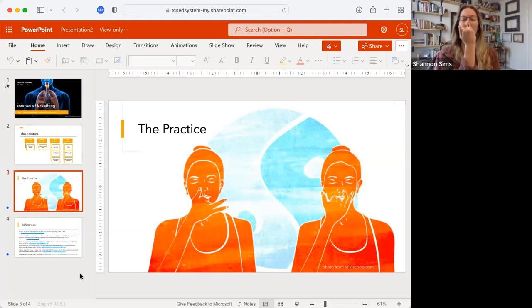Release the thumb, exhale through the right nostril. Plug the nose with the thumb, hold. Inhale through the right nostril, releasing the thumb. Hold, plug the nose. Release the pinky or the ring finger, exhale, left nostril. Inhale, left nostril. Plug the nose, hold. Releasing thumb, exhale, right nostril.